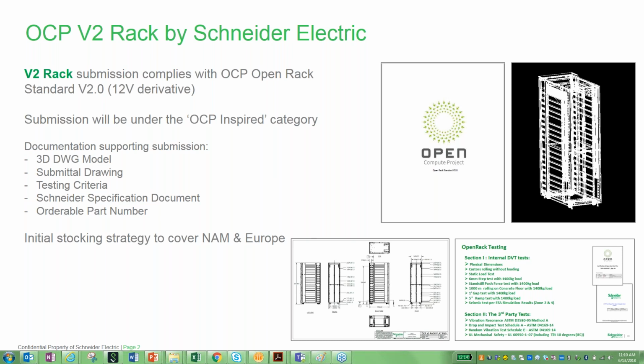So this is Pedro with Huawei. On the rack, you said it's a dual zone rack. Is that what you said? Yes, yeah. So what do you mean by that? Is it like 12 volt and 48 volt?